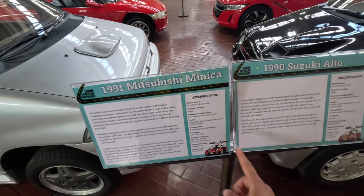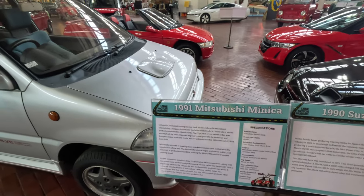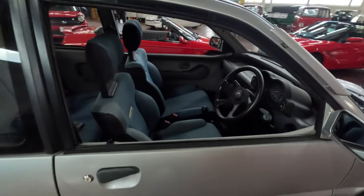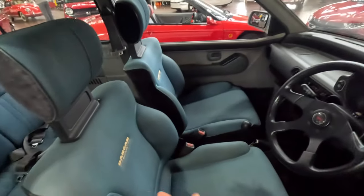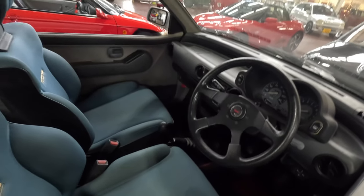Is it all-wheel drive? Front-wheel drive. But they make an all-wheel drive version, too, of a very cool hatch. Very underrated. I don't think a lot of people even know about these. But I would get this before the Alto. Not only for the uniqueness, but look at this interior. Look at the bolstering.